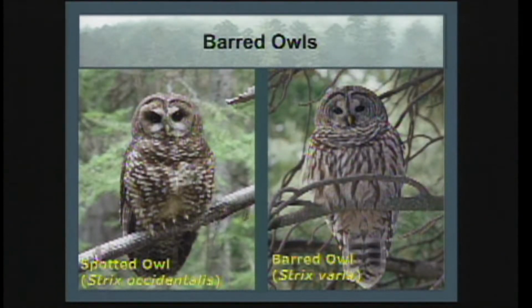So, getting back to barred owls. Both of the most recent analyses have shown that these barred owls have had a negative impact on spotted owl population trends. So we're going to spend a little time explaining what we know about barred owls at this time and how that affects strategies for recovery for spotted owls.